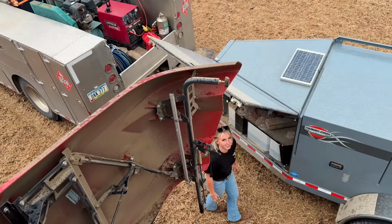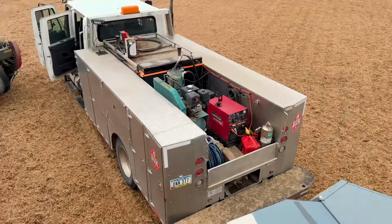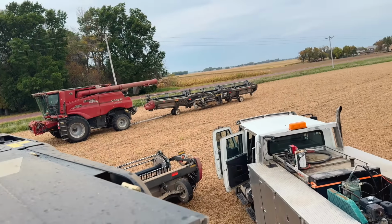Izzy wants McDonald's like normal, even though she had it last night. Oh my god. She's got an obsession, an addiction.